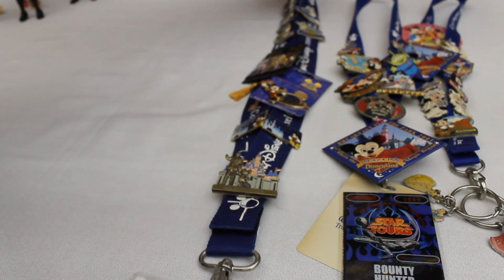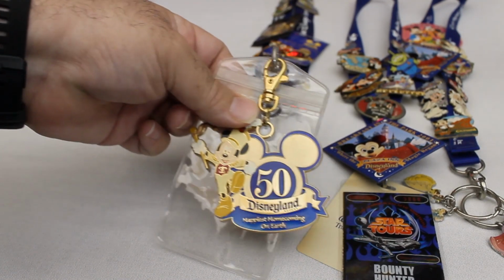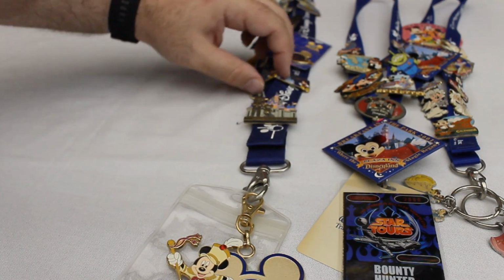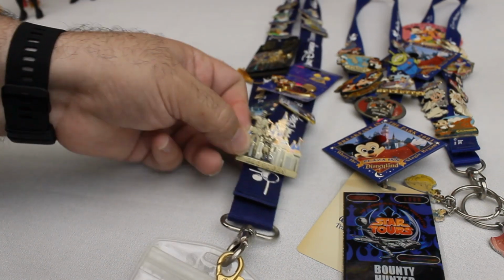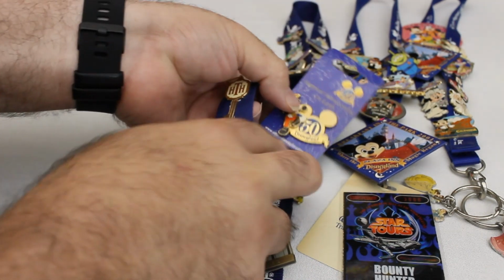And she actually has one of the little 50th anniversary clip-ons on the bottom here. We have a fair amount of 50th anniversary stuff. I think some dishes too. We got the Mickey and Walt statue pin. Got Mickey with a 50th anniversary hat.